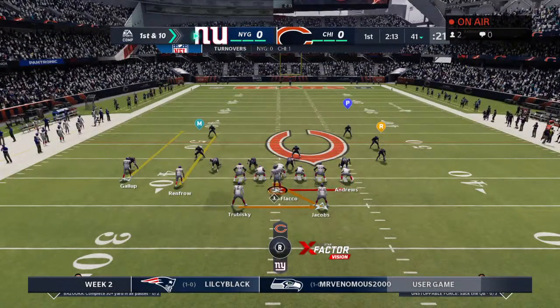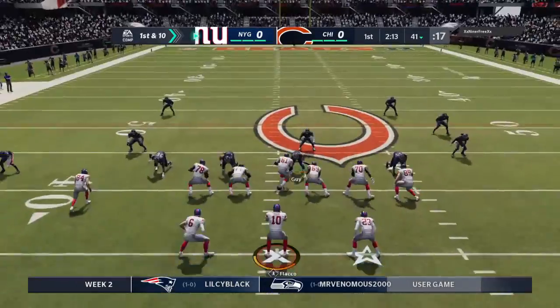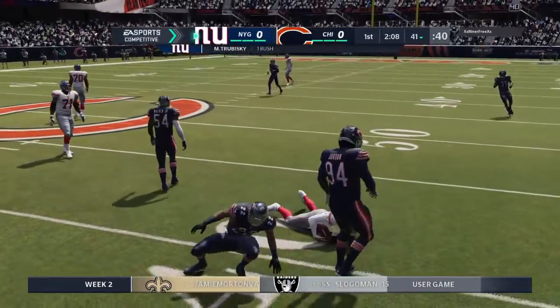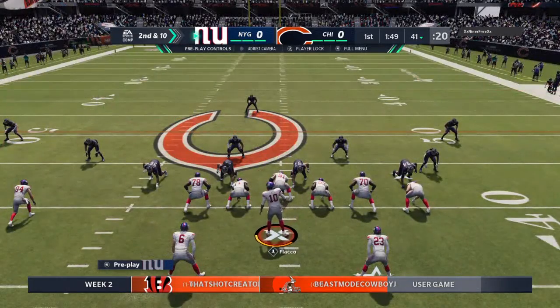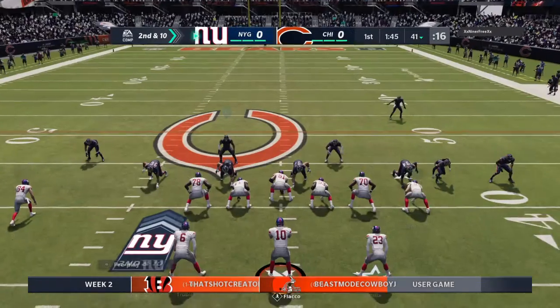They've got good starting field position as they come up here 1st and 10 at the 41-yard line. They'll start by running the option to the right. And just no chance of turning the corner. He can only get back to the line of scrimmage. 2nd and 10 coming up. No gain on the play. 2nd and 10 at the 41-yard line.